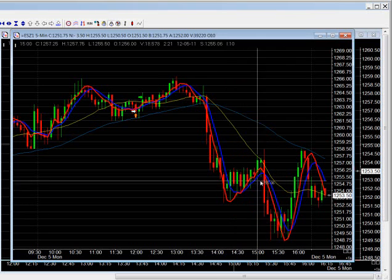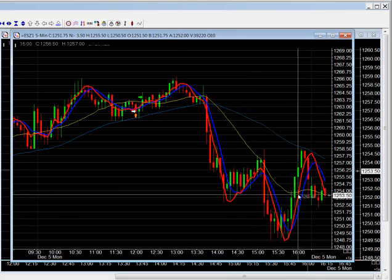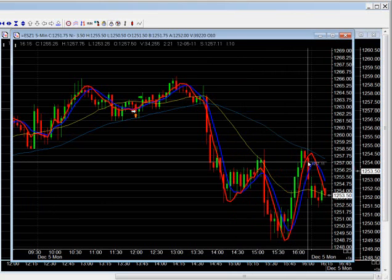And you can see then in the afternoon, very big erratic candles. You're seeing red, then green, red, green. Definitely no formation towards the afternoon there, and news driven.